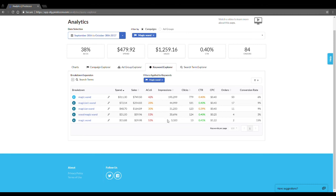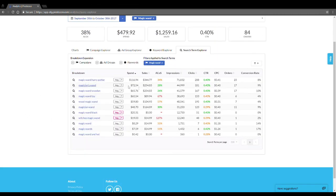So we'll go to the Search Term Explorer, and we have a bunch more here that are making sales. So, Magic Wand Wooden, Magic Wand Harry Potter, Wood Magic Wand. I'd take all of these and put them back into the campaign as keywords, probably exact keywords, and then start the bid at, these look like they're all running around 40 cents. So for these ones, I'd keep it at 40 cents, and maybe for these down here, start. Ooh, this is $1.18, so maybe start that at 40 cents.